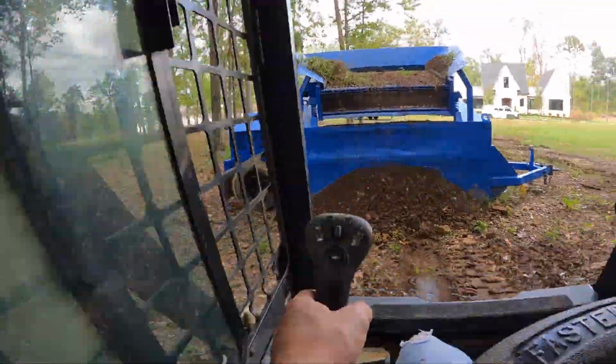This is doing a really, really good job. We're gonna do a few more runs. We're just gonna have an awesome time and enjoy this topsoil sifter.